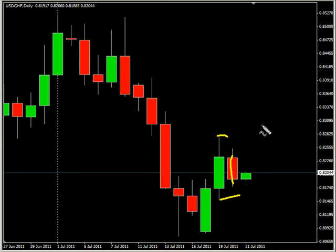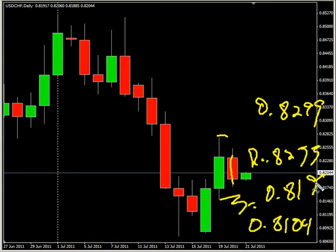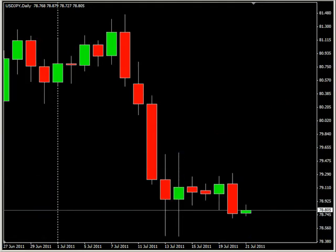Now the US Swiss, this pair created an inside bar as well, did close down. We are looking for this pair to potentially go as high as 0.8299, possibly as low as 0.8104. Look for some resistance around 82.75 and look for some support around 0.8195.